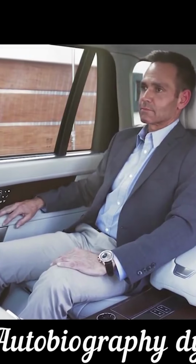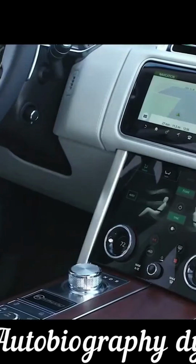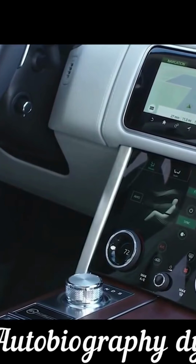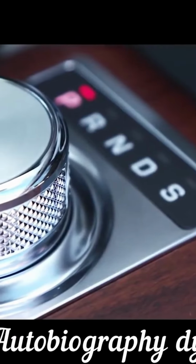For example, the 4-zone climate control blends effortlessly into the design of the cabin, and the 10.2-inch touchscreen infotainment system, complete with connectivity and a TV, preserves the classic feel of the interior, providing the very best in cutting-edge technology, which makes it stand out among high-class luxury SUVs. This is pure British flavor for royalty.